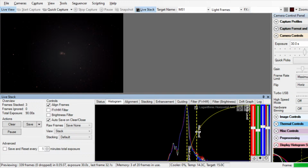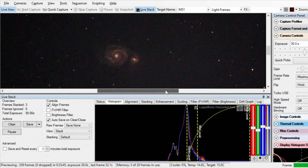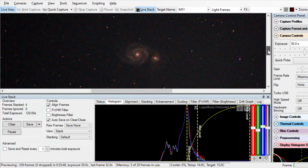Now let's zero in on this a little bit with our zoom, because this camera has a fairly large megapixel count. Now I'm looking at our surveillance camera outside the scope, and the telescope is pointing almost directly overhead at the zenith.